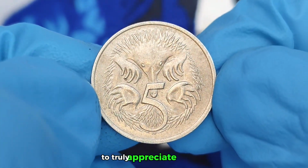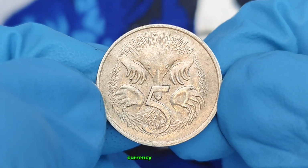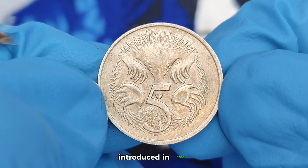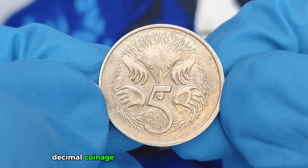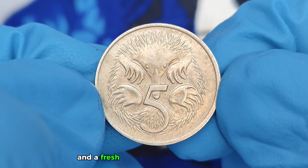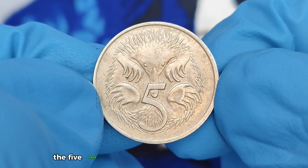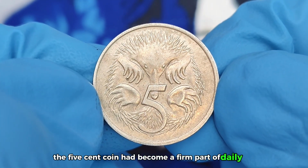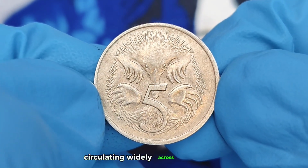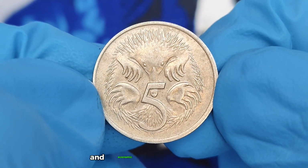To truly appreciate this coin, it helps to look back at the history of Australia's decimal currency system. Introduced in 1966, decimal coinage marked a new chapter for the nation, bringing modern designs and a fresh identity to Australian money. By 1979, the 5-cent coin had become a firm part of daily life, circulating widely across the country and embedding itself into Australia's social and economic story.